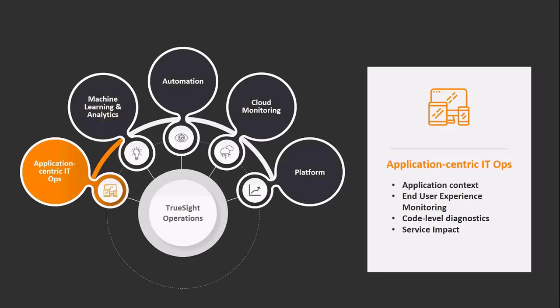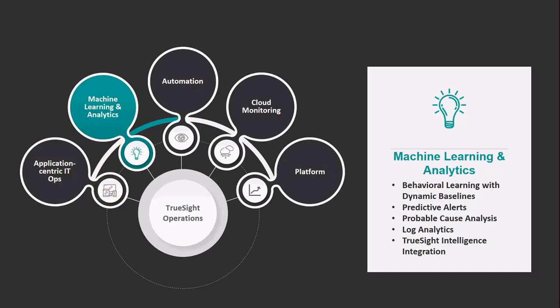And lastly, we can take all this information up one level higher and understand the impact to the business by leveraging a service model within the CMDB. Infrastructure to application to service, all within one view. The second key area is around machine learning and analytics.